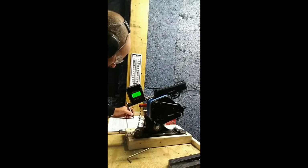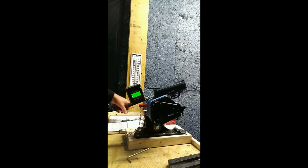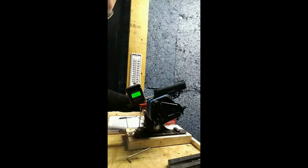.9, 1066. It's amazing how the Wolf literally smells like cancer coming out when you shoot it. .2. It's a 1075 on the chrono. It's the fastest stuff we've got so far.